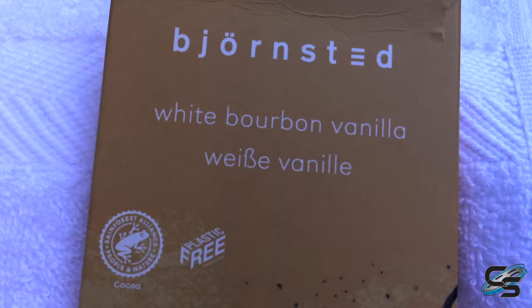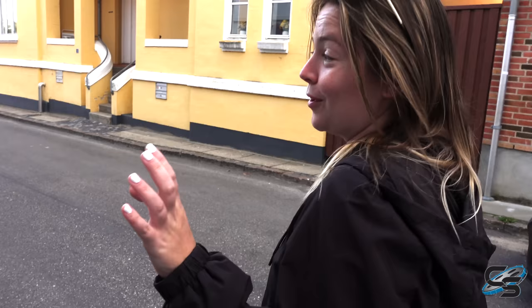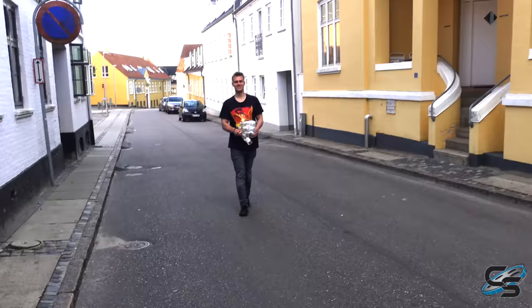We also bought towels because if you ever travel to Denmark, pretty much every Airbnb does not have towels. So you should. Yeah, we found that out last night when we were like, can we take a shower? And they're like, no, no towels.